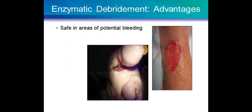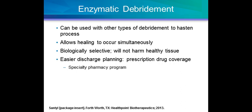And also, there is a good benefit to the fact that it's easy to discharge a patient with a drug. There's a great program where, specifically with collagenase, you can have them do the research, get the patient's information, and actually have the product shipped to their home through a specialty pharmacy program. So with that, I will now turn it over to Dr. Bain.